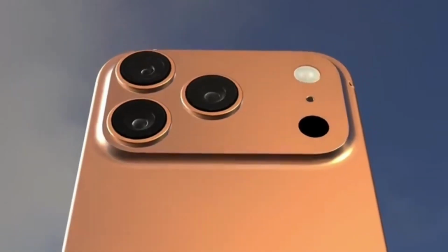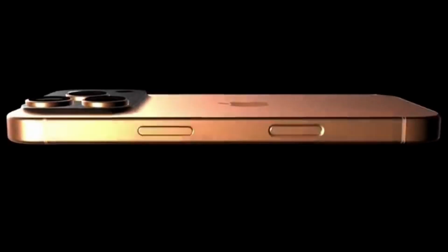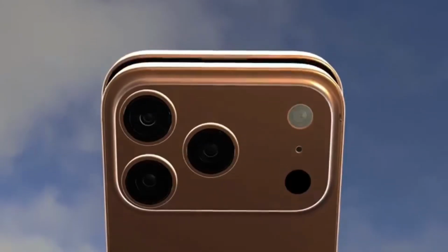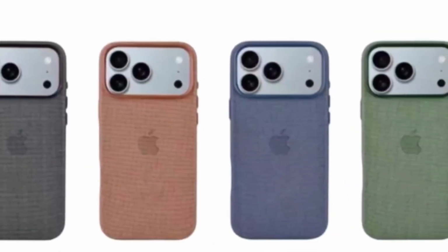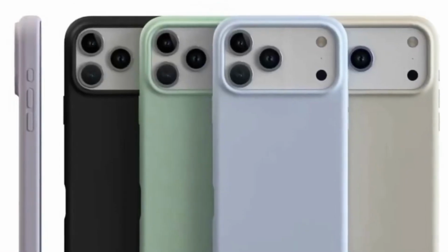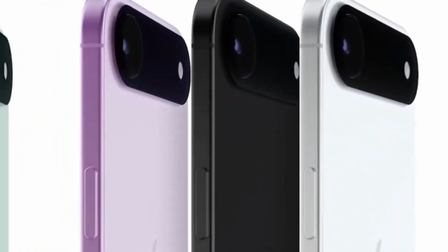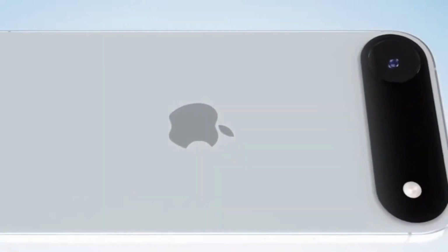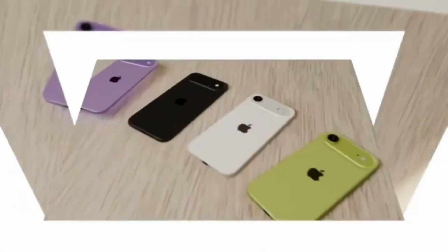At just 5.4 millimeters thick, this could be the thinnest iPhone Apple ever made, thinner than even the iPod Touch at its thinnest. But here's the catch. The battery might only be 2,800 milliamp hours, which is much smaller than what we see in most flagships today. Apple must be counting on chip efficiency and software optimization to keep it competitive, but real-world endurance could be a concern. The Air also looks like it'll have just a single 48-megapixel rear camera instead of the usual dual setup. That's a step back in flexibility, but it keeps the design lean.